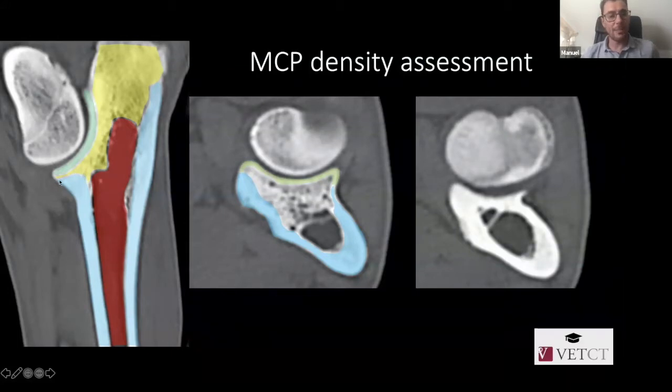Here we are right across the yellow band, and here we are just 1 millimeter down, where everything we are getting in is that kind of cortical bone. Now, the important thing to remember, I'm not a fan of measuring. I don't really measure anything when I'm reporting. When it comes to elbows, I do not measure anything at all.